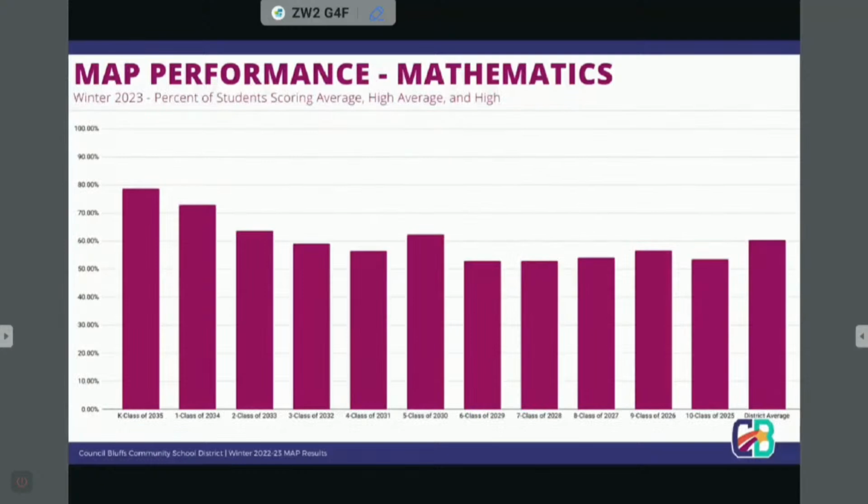When we look at math proficiency at each grade level, starting with kindergarten on the left and then going all the way to the district average on the far right, we might notice at first glance that slight stair-step pattern in kindergarten through 4th and then kind of swinging up again in 5th grade. But there are a lot of celebrations in this data that I really want to talk to you about tonight. The first one being that every elementary grade level, with the exception of kindergarten, which is approaching 80% proficiency, has a higher proficiency this year than they did at this same time last winter.